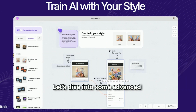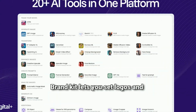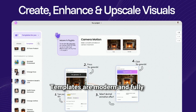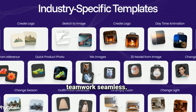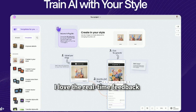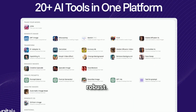Let's dive into some advanced features. Batch editing saves me tons of time. Brand Kit lets you set logos and colors globally. Templates are modern and fully customizable. Collaboration tools make teamwork seamless. Share projects instantly with your team. I love the real-time feedback feature. Security settings are clear and robust.